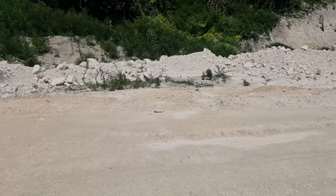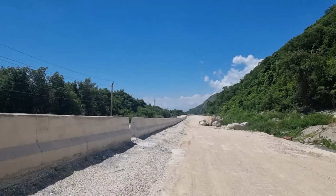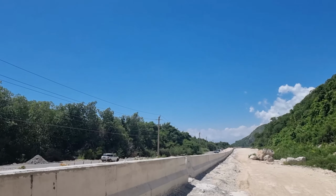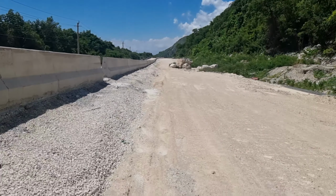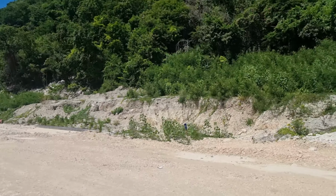Alright, so this is a part of the flat level or the flat area of the highway. The road that is being used is just down that side. That's the current road. So this is a part of the highway. So as I mentioned, it's mainly a drone video, so I'll be setting up the drone real soon, so you guys stay tuned for that.